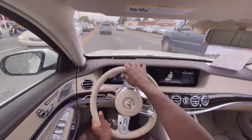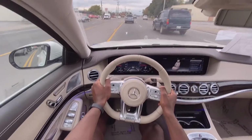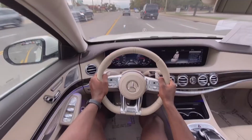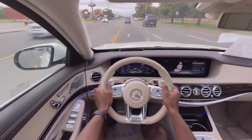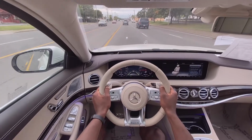And so far the paddles have been really responsive. I haven't really said much about them because I haven't really got a chance to put them to good use. It's 4:30, so I'm in the middle of rush hour traffic, but I mean, everything about this just screams Mercedes quality. It really does.